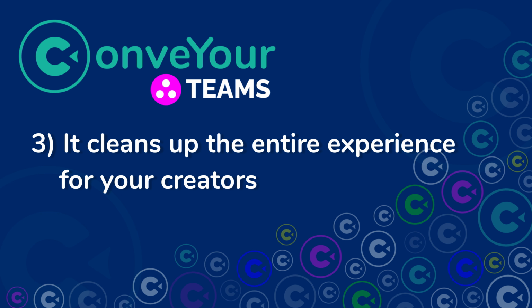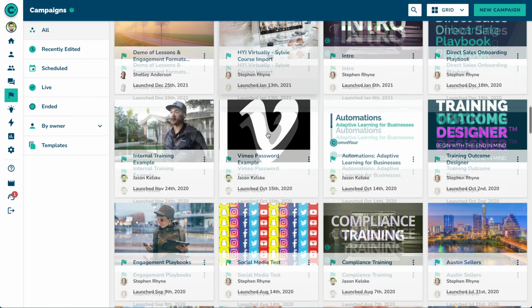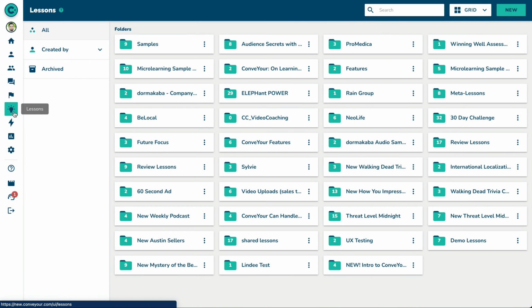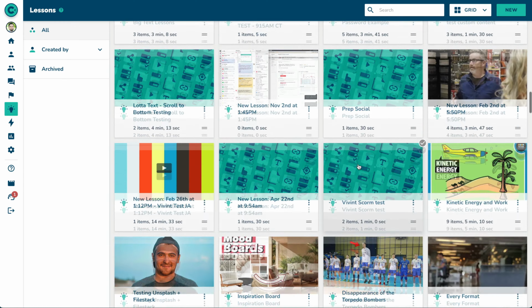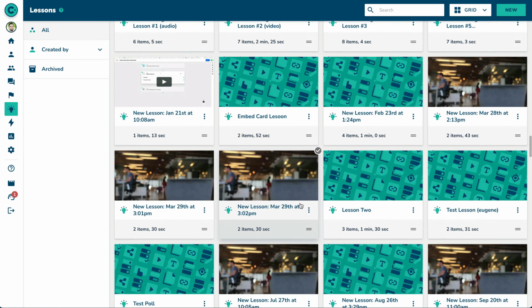Maybe not the best benefit, but one of the amazing things that you're going to see right away is, let's go over to campaigns on this account that does not have multiple teams, but it has multiple people in it. Look at all the campaigns that are out. There's so much stuff that's currently running, and Teams cleans up your content. Likewise, when we go over to lessons, look at all the folders, look at all the lessons that we've created on this account. This is an internal account. There's so much content in here that moving to Teams cleans up the experience.